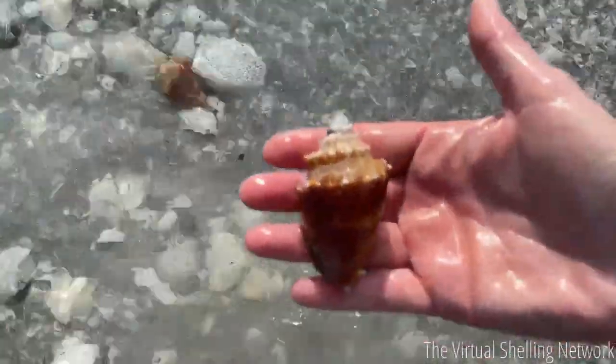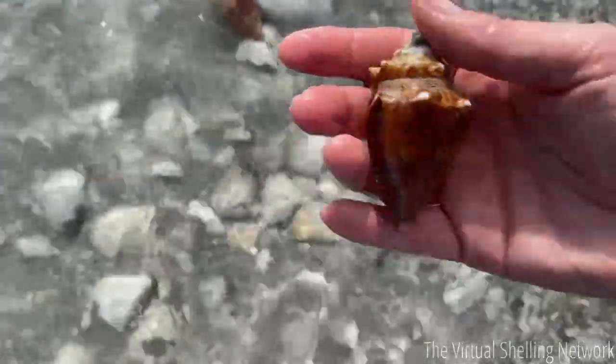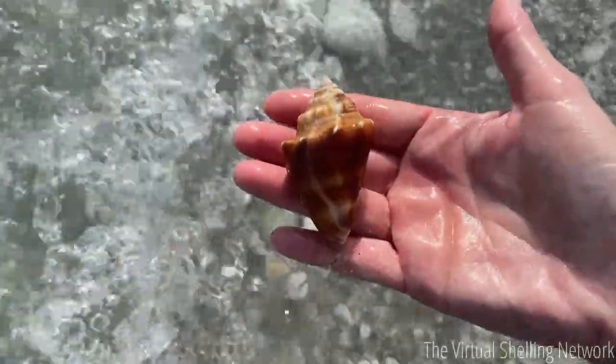Little beautiful pink scallops. The scallops are so pretty down on the west end. I mean, you won't find scallops like this anywhere else. They're just so bright and vibrant. Lots of orange ones, bright pink, any color you can really think of. And I'm loving all these conchs too. Loving all these pretty conchs. Here's another one.